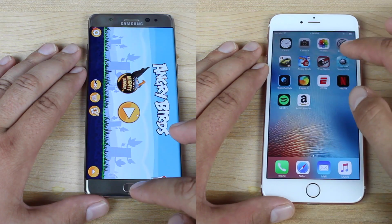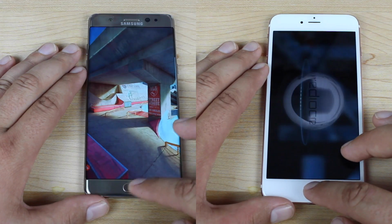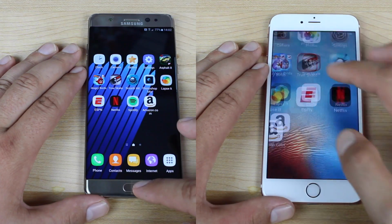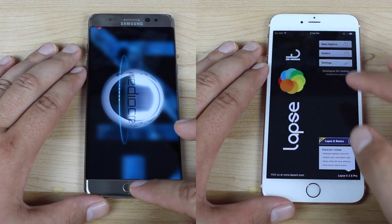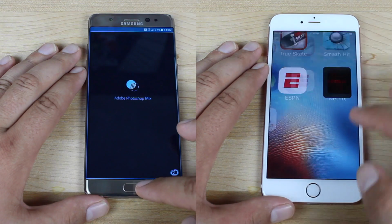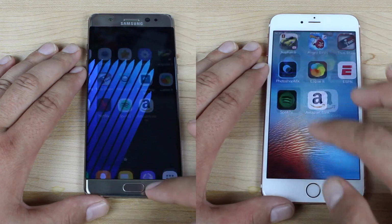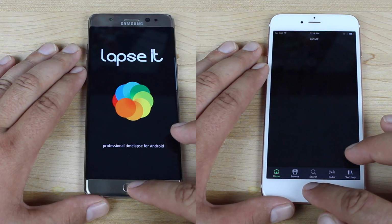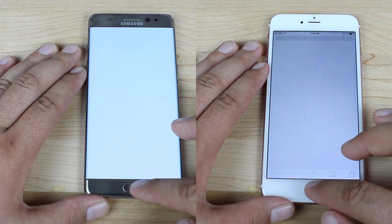Now, is that because it's running a Quad HD display and the iPhone 6s Plus is running a 1080p display? I don't really think that's the case. I think what we're seeing here is the fact that iPhone applications are highly optimized for iOS. You can see right there the Mixit application and the Lapsit application, they both loaded up incredibly fast, whereas Photoshop Mix was very slow. Lapsit on the Note 7 is very slow to load. They were just about instant on the iPhone 6s Plus.